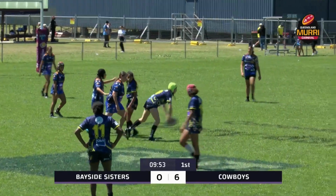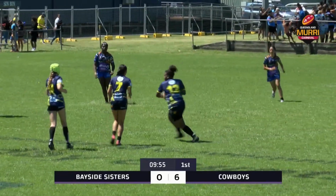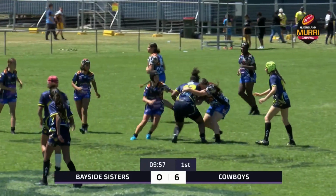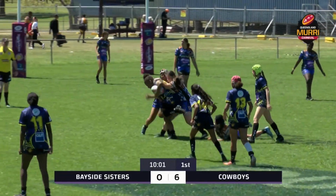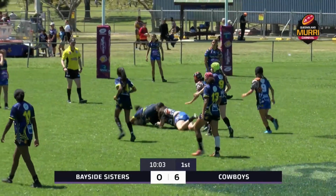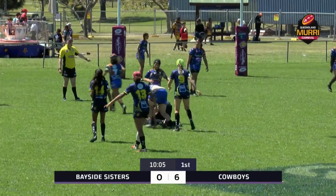Cowboys now have the opportunity to get more points on the board. And as we said, there's Turpin running hard. She's got a couple of runs so far. They still haven't stopped her. Hard to stop, isn't she? Well, she wants to keep going.